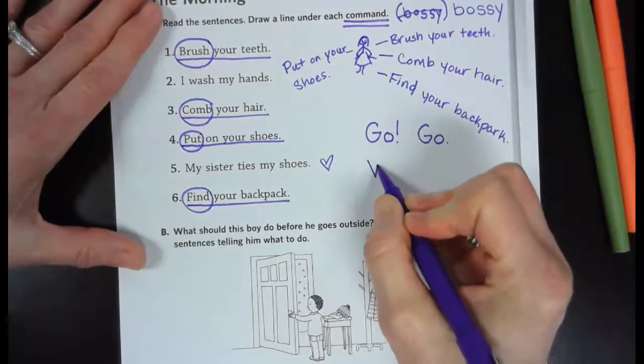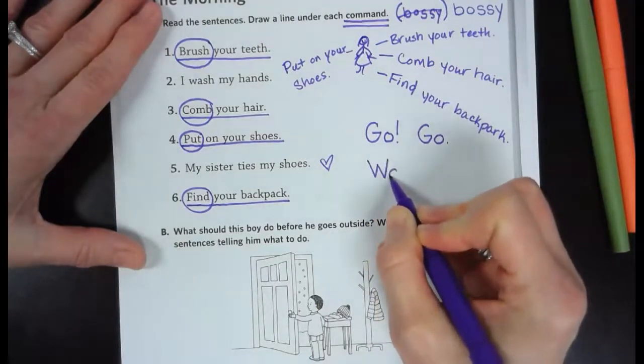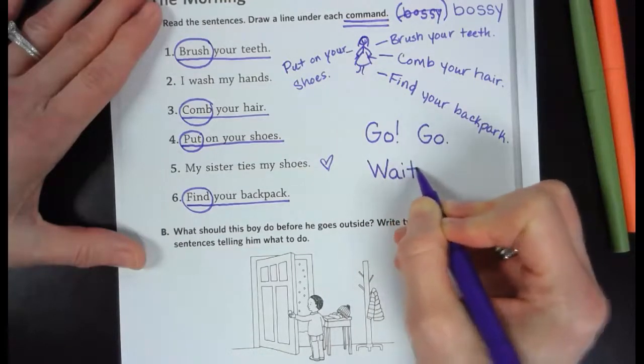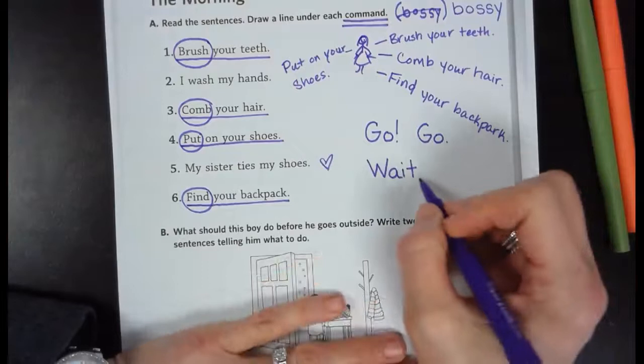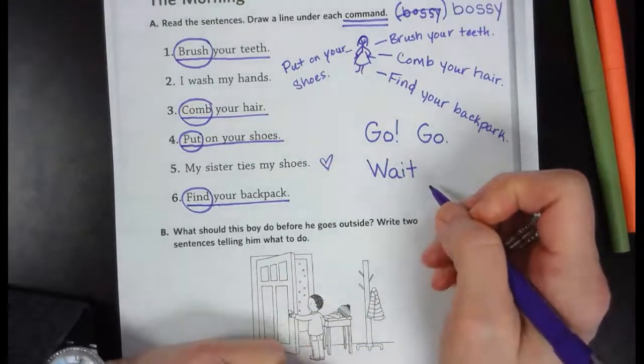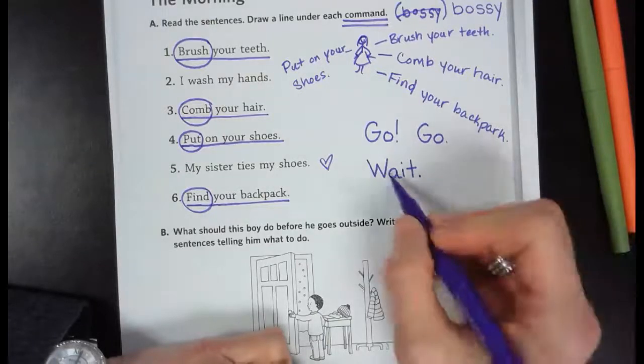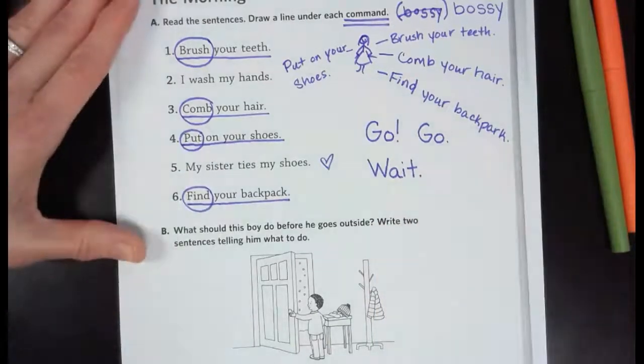wait. Yeah, wait. Maybe you're waiting to blow out your candles and somebody ran to go get the camera because they forgot to get it out for your birthday, and they're like, wait. And you're like, oh, but my candles and my wish, and oh. Yeah, wait. That's also a command and an imperative sentence.